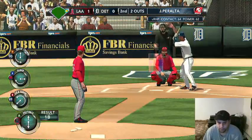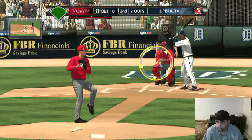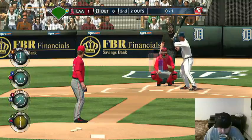Well, with that big 2-out hit right there in this inning, you know the manager's in there telling him, let's not let him breathe. Let's not let him get that 3rd out. Let's score before this inning's over.